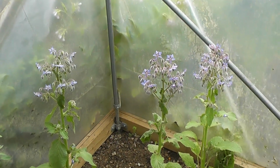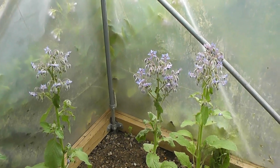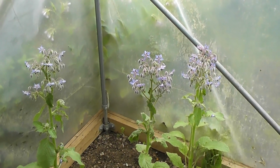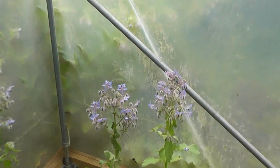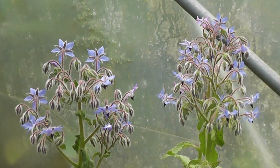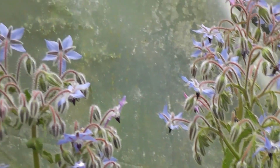Okay, well, we'll start with something a little bit unusual. This is just borage, which has come up on its own, self-seeded, which it often does in the soil in the polytunnel. Absolutely beautiful. Bees love it, hoverflies, that sort of thing.